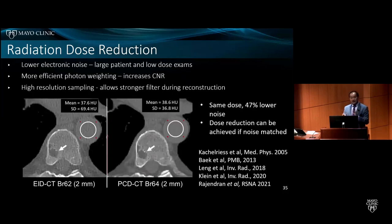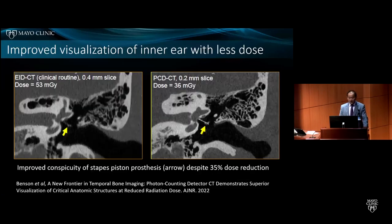This is just one clinical sample image, patient scan, same radiation dose. But if we look at image quality, we see a substantial 47% lower image noise at matched resolution. So there's a lot of potential to further reduce radiation dose if we want to keep the same image quality.